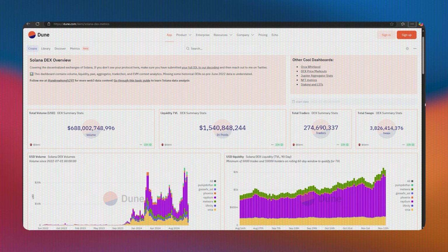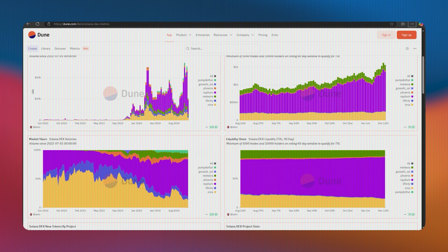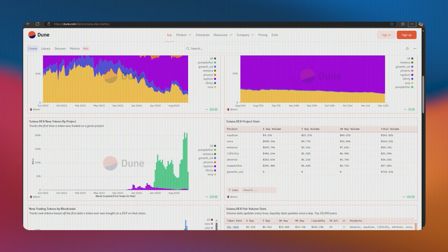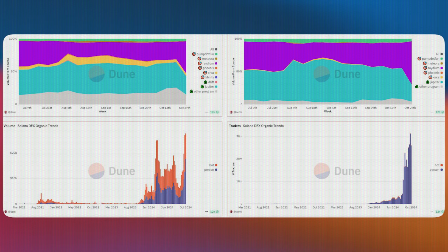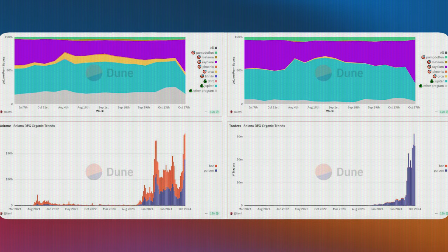One of the best dashboards that we think you should check out is the Solana network. You can look at things like total traders, volume, new tokens, liquidity. Basically everything you need to look at the performance of Solana, you can bring it all into one view. You can also look at the DEX organic trends. You can compare this with a bunch of different stuff, and it's just really cool if you're wanting to get a little bit more into the weeds of different chains and different activity there.